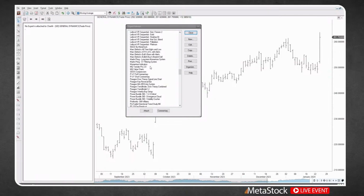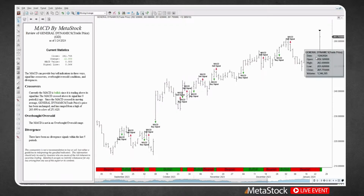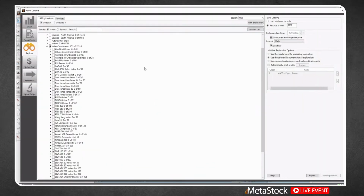Okay, so MACD by Metastock attach. As you can see, we had a buy signal, and today we have another one. But this isn't a recommendation to buy it, just showing you that you can quickly scan for opportunities. In fact, the scanning is very customizable where you can apply multiple systems, not just the MACD.